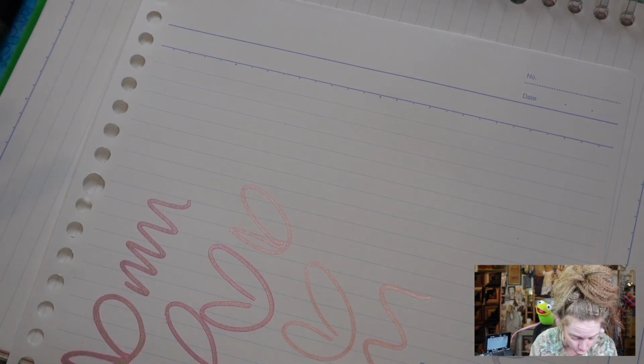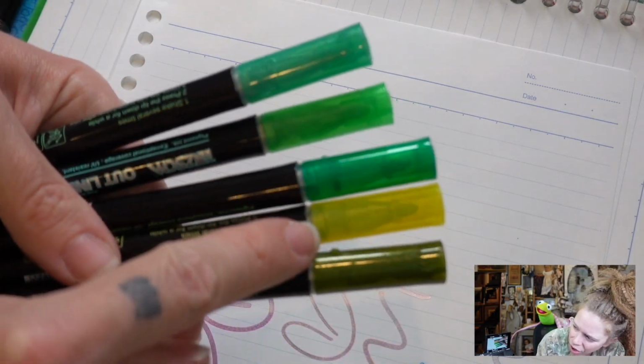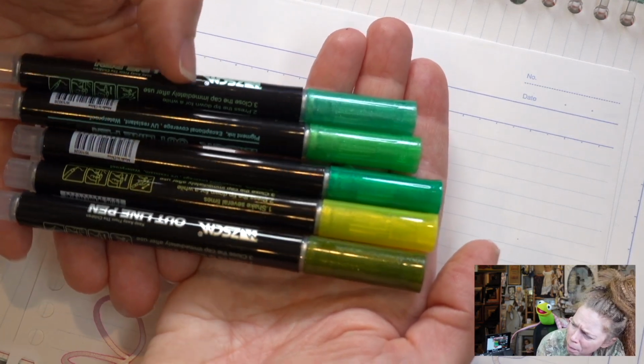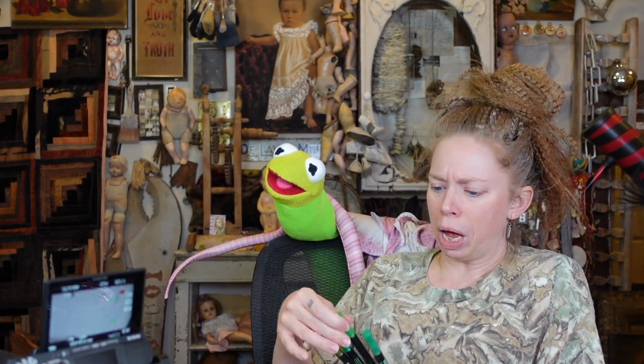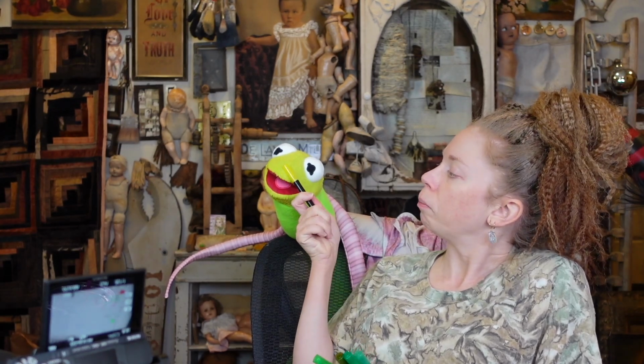We have 4, actually 5 if you count this one. This is almost like a yellow kind of green. I personally love that shade of green. It's like Mountain Dew. Kermit green. Which one's Kermit green? Maybe this one? No, I'm trying to find a good foundation match for Kermit.